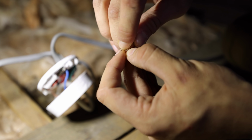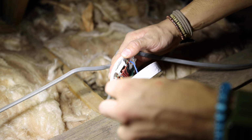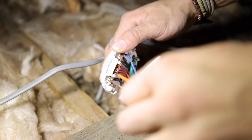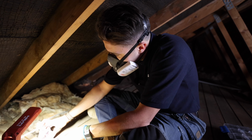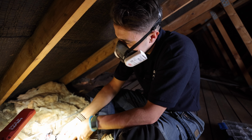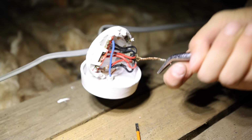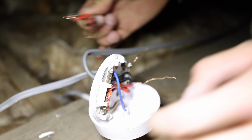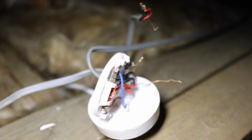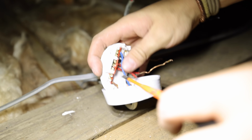So I just got a splinter off that. Really annoying. Switch line, get that out. Oh man, don't you just love it? I'm going to do this on lighting circuits, it makes it so much more fun. Right, that is the switch line. I'll just remember that. I'll just bend that over. I know that that's the switch line. And then feed in, feed out.